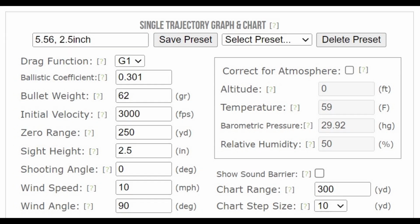The second rifle is chambered in the exact same cartridge. We're shooting the same M855 ball. You'll notice that every number here is identical except the sight height, which is 2.5 inches. In other words, the same line of sight above the bore as you would get with an M16.